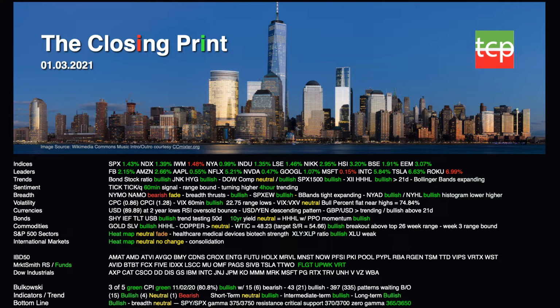Starting off 2021, we do have 15 bullish indicators, 4 are neutral, and 1 is bearish going into this first week of January. The heat maps have been fading a bit, so we need to keep an eye on that. We do see some activity in bonds that could suggest that a safety trade is starting to set up. Gold and silver have been bullish. They are showing higher highs and higher lows. Copper is neutral, forming a base, and crude oil has been range-bound for the last 3 weeks.